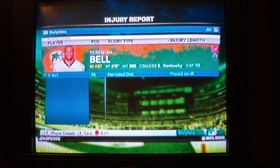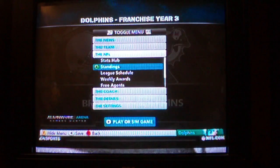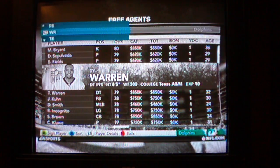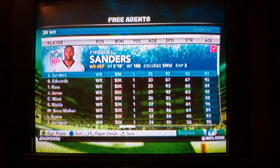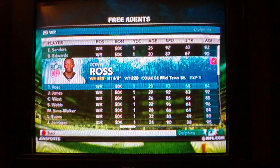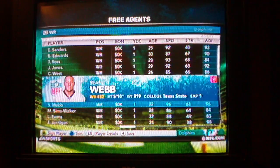But someone else I may be able to strike with is Jeremiah Bell. I don't want him on my team once the season's over. Either he's going to retire, or if he's not going to retire, I'm going to release him. So right now, guys, I'm going to look at free agency, see if there's someone with speed. Emmanuel Sanders, I picked up. I signed him in free agency, but I later released him. So maybe it's possible I may re-sign him.